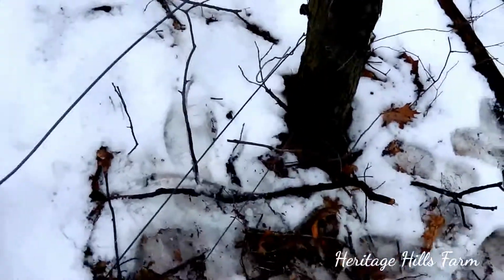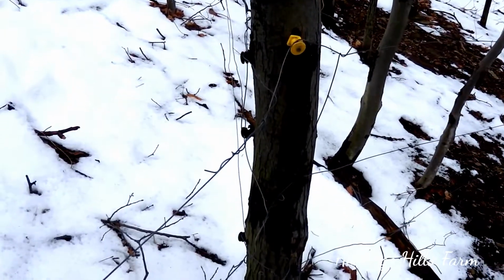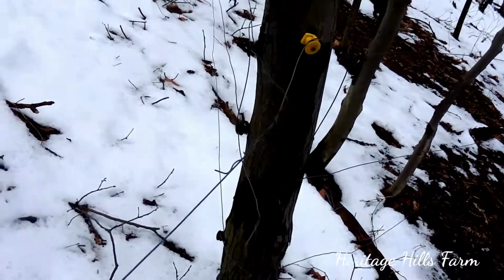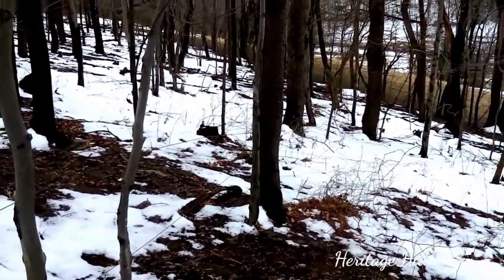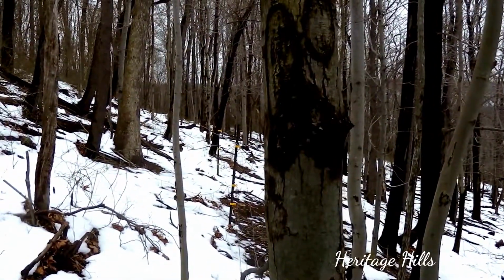All right, so we got the fence all back up. New insulator, and everything's joined back together and jumped. So it's jumped going that way and jumped going this way. Still got to go down in there and fix that, but I'm going to head out this way, I believe. There's a lot more fence to do.